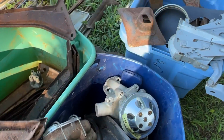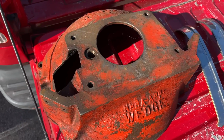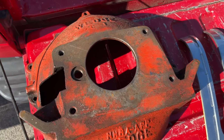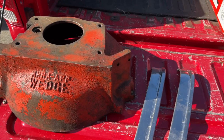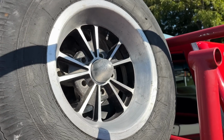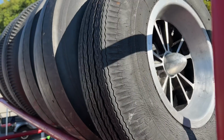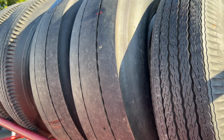The first thing that caught my attention was this old school bell housing. Now this says NHRA approved and it looks like the brand name Wedge, but this is a super heavy piece that would have been made probably in the 1960s. Next is a row of drag mags. Now these things are really cool. These are totally 1960s, and check out those cool cheater slicks. Those are actually NHRA super stock slicks.